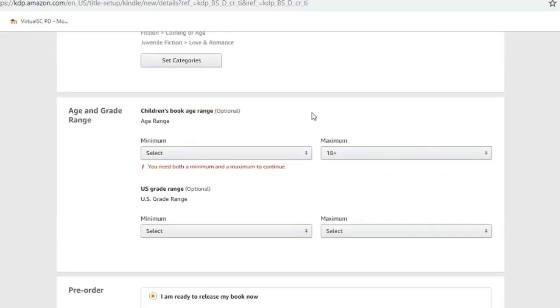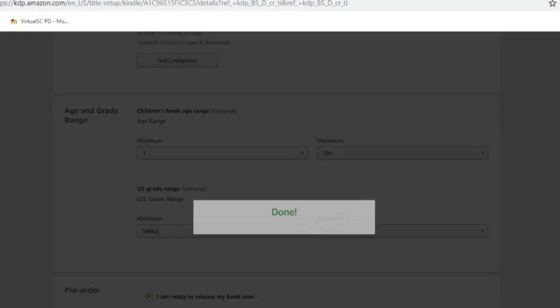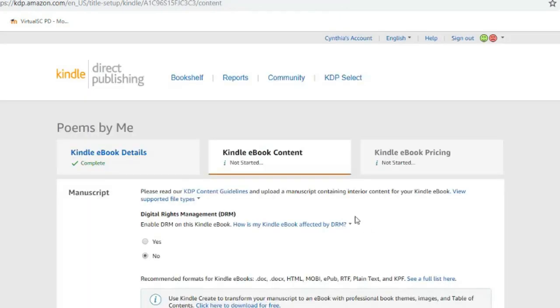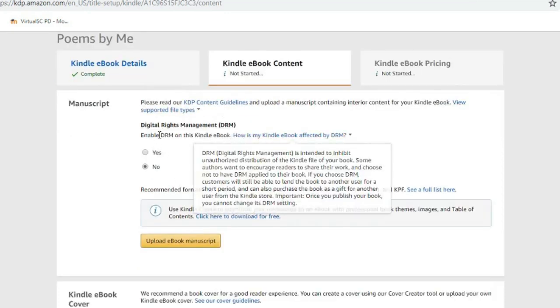Please fix highlighted area. Oh, I do need a minimum. Okay, so 1. Alright, so we're done with that step. Next step is Kindle ebook content. Right. Alright, so digital rights management, DRM.